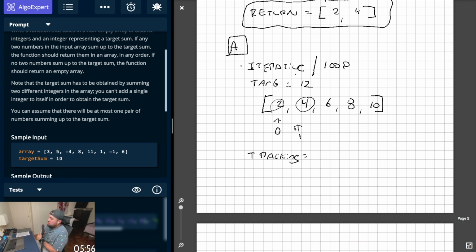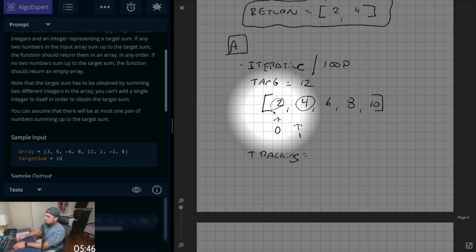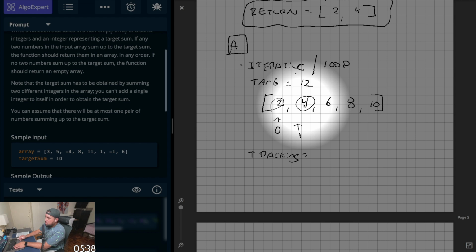So for me that signifies some sort of nesting, some nested loops happening there somehow, right? We need to start with looping through the first number, which is 2, and somehow have a nested loop to pick up from the second element and make the comparison. Then when we add those two numbers, 2 and 4, if they equal 12, then we return that pair. If not, we move on to the next one, and then we compare 2 and 6.